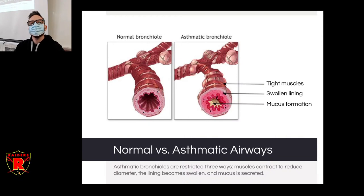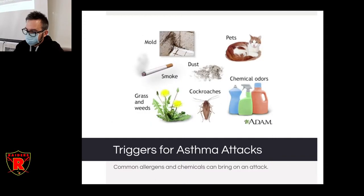Was your asthma triggered by pollution? Or what was your trigger? Oh, interesting. And you grew out of it. So that's possible too. Some people just grow out of it as they get older. That's lucky for you. That's good. So we already talked about potential triggers: allergens, mold.